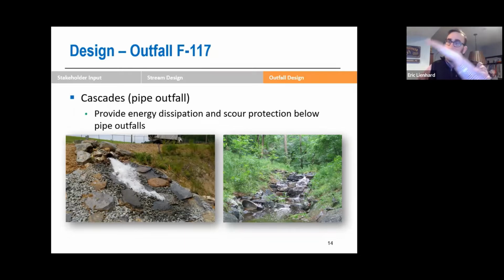So at the top of the trail, we're going to be installing a pipe under the trail so we can collect the water and discharge it in a point location into a cascade. And then that new F117 point would then have a cascade coming off of it for these purposes. On the screen, these are just two examples of what cascades look like.